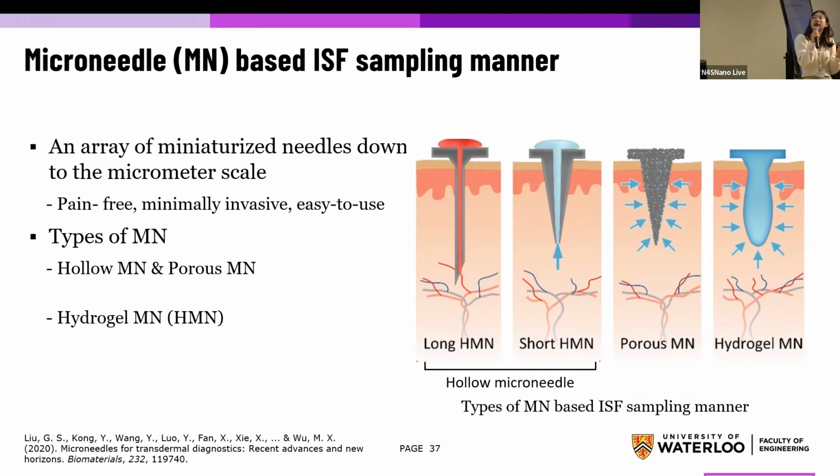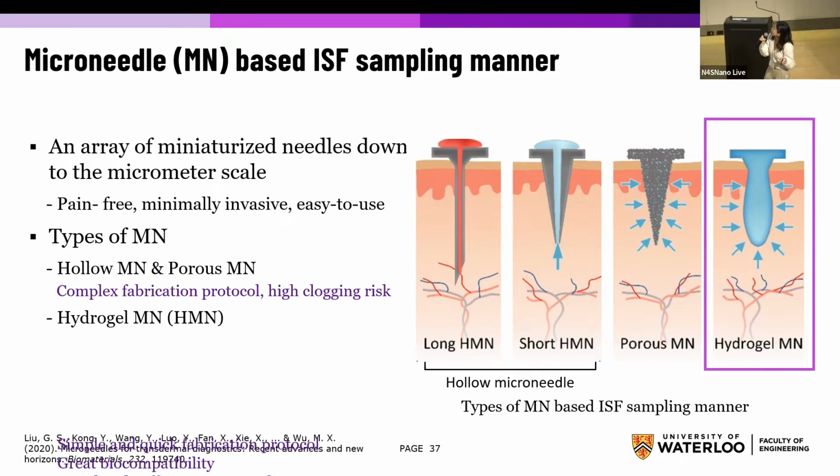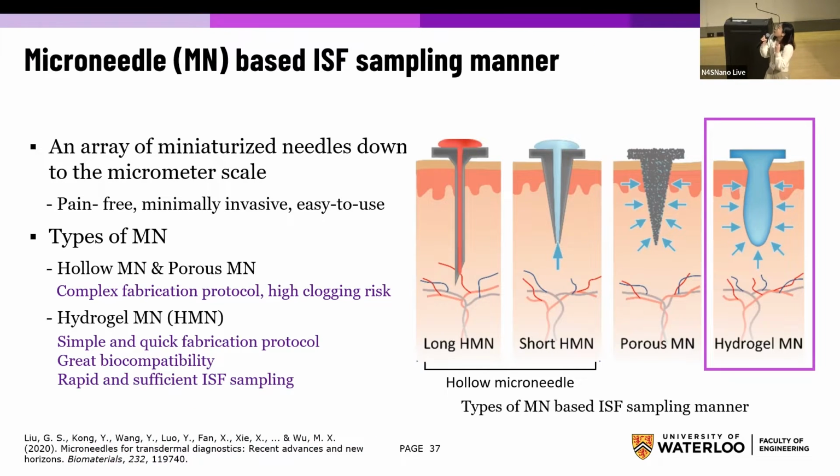Commonly, microneedles can be divided into three types: hollow, porous, and hydrogel microneedles. Compared with hollow and porous microneedles, hydrogel microneedle is simple and quick to fabricate because it contains one or multiple types of polymers. And also it has great biocompatibility. In addition, it can collect a higher volume of ISF in a short time.